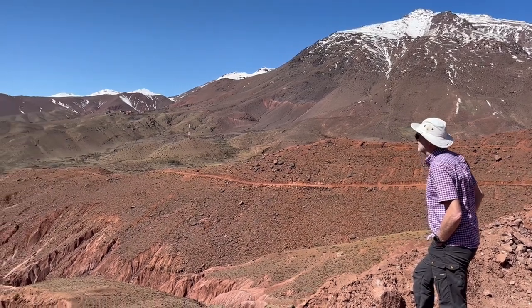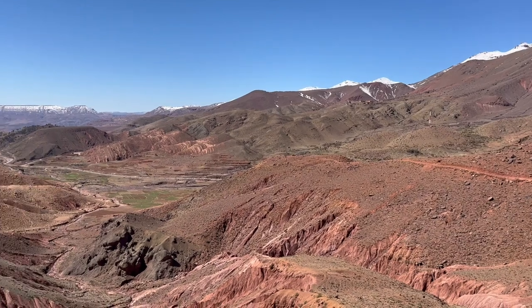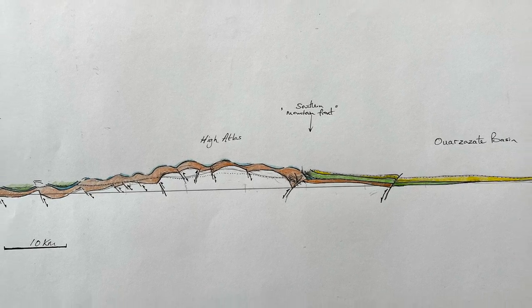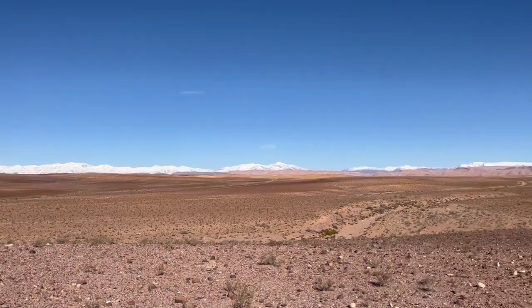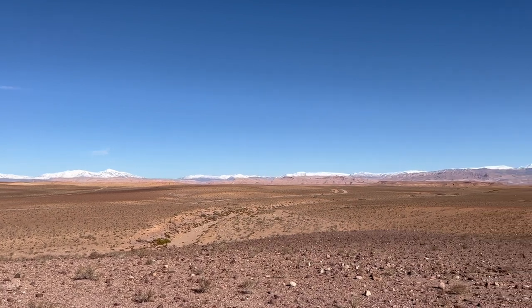So the Atlas Mountains show little orogenic shortening. They're inverted sedimentary basins that, on this transect at least, controlled the preservation of Triassic strata. But the southern mountain front exemplifies a feature of this part of the Atlas Range.